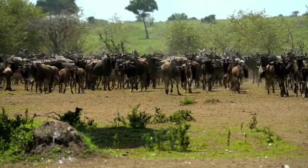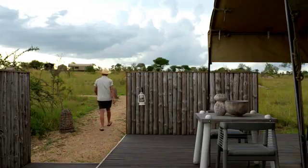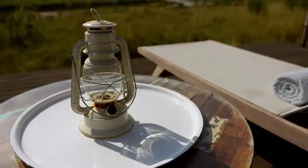Because of the Mara River, the migration centers itself around that river. It's quite harsh to witness that carnage sometimes, and we wanted to create a place that was really a refuge from that. And so the tents were softened and layered so that they were a very gentle retreat.